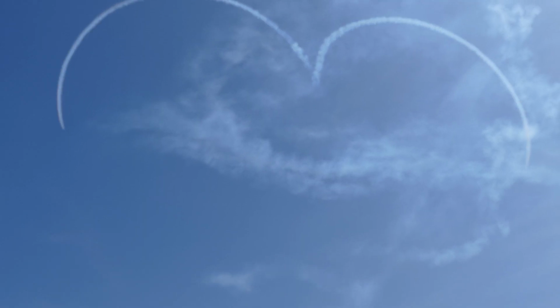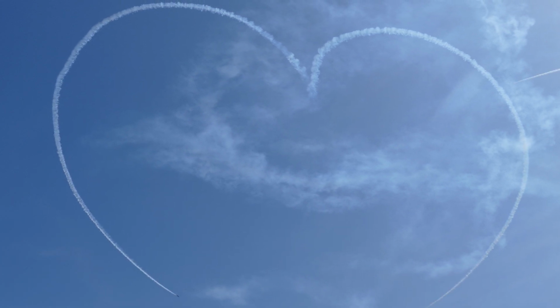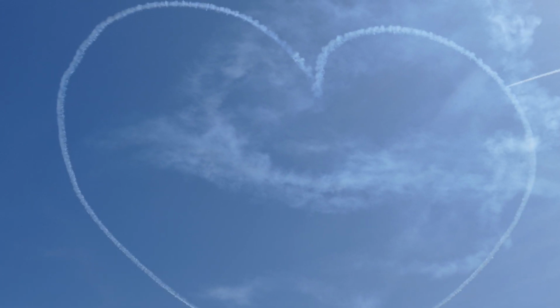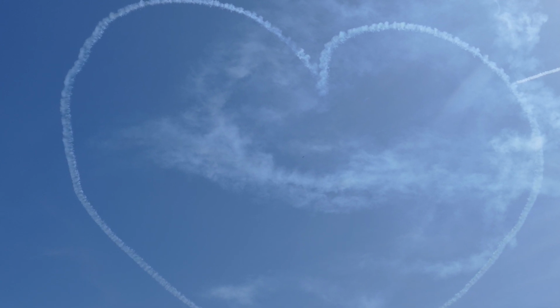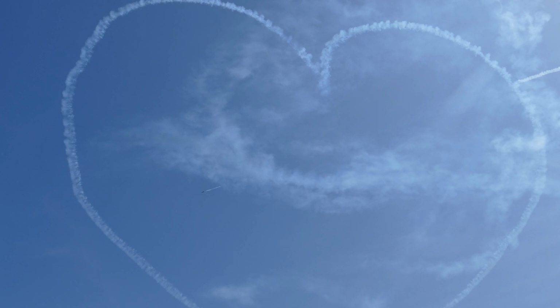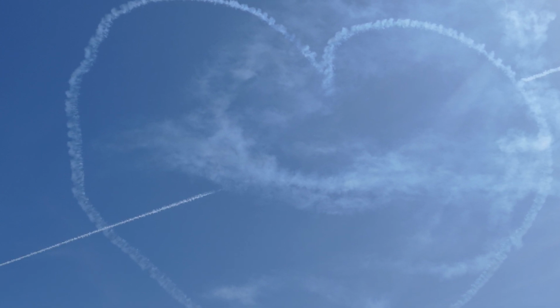Third jet approaching Red 9 as he adds a final touch, a spear through the heart. Here he comes. Now we've got to dedicate this heart to a very special lady. The lady who organised this display is Gill Howie. Sadly, Gill's mum Betty passed away this year. So Betty, this one is for you.